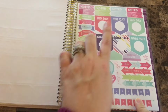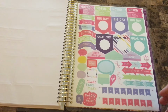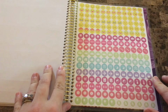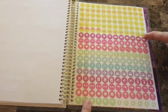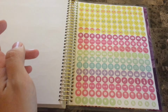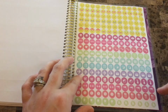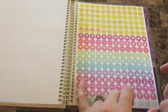You have some noted, some big day goal met, some inspirational banners over here, some little teardrop-esque stickers like that. And then you have a whole page of sort of functional little stickers, I guess. So you've got a whole bunch of these emojis. You have some dentist and doctor's appointments in the middle, dog stuff, sunglasses, hearts, scissors, drink glasses, a car, a house, like seriously everything. These look like meal stickers, no school stickers, just everything in here. Super, super cute. Some shopping carts. Love. I really like these stickers.